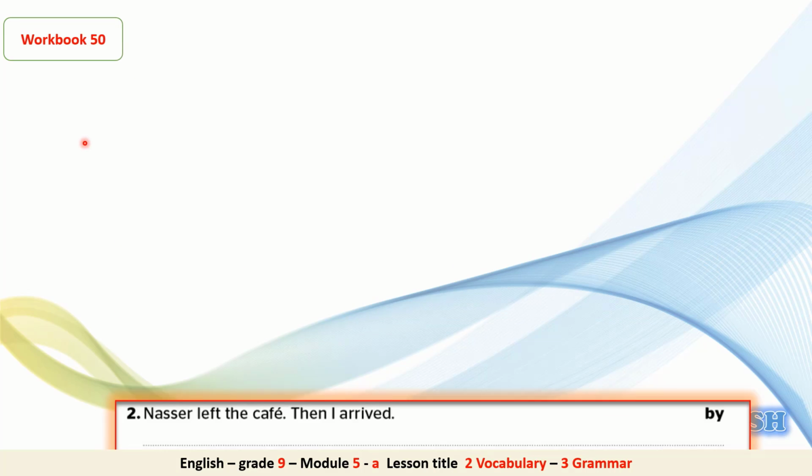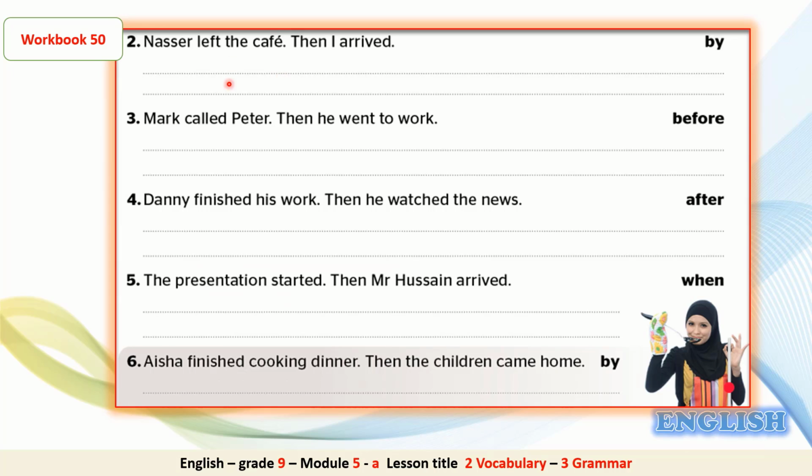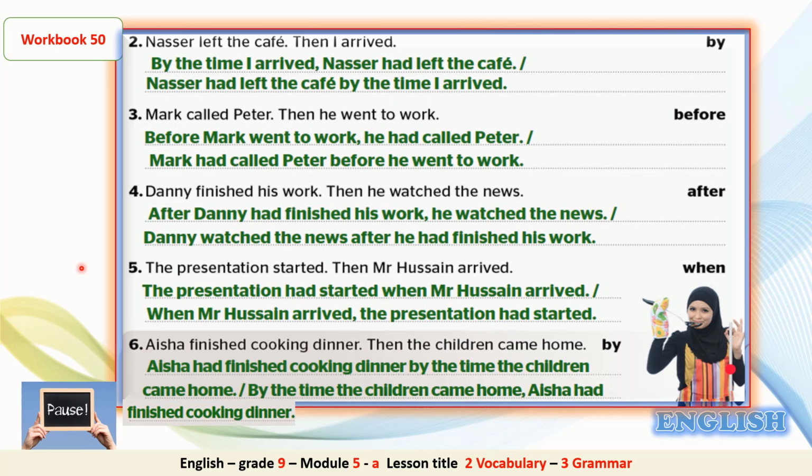Again, workbook, page 50. Now we are going to join these sentences using the words given. Now what I want you to do is to pause the video, read the sentences, and use these words to join the sentences. Don't forget that for the action which happened first, we use past perfect simple, and for the actions which happened next, we use simple past tense. Go ahead. Now you can check your answers.